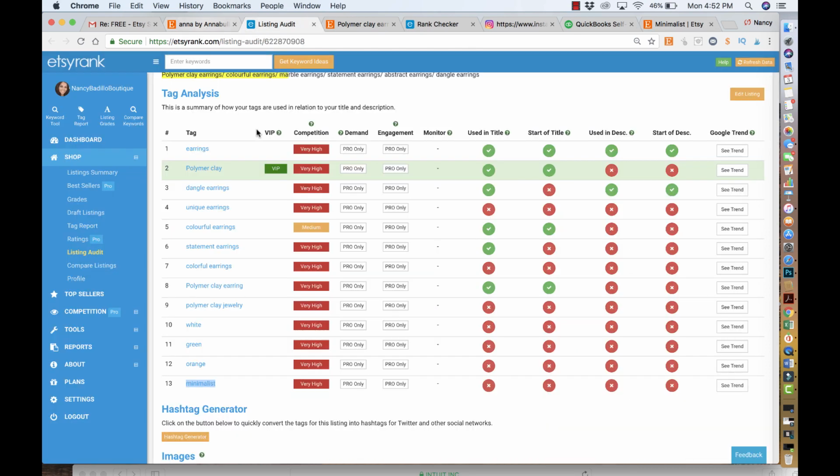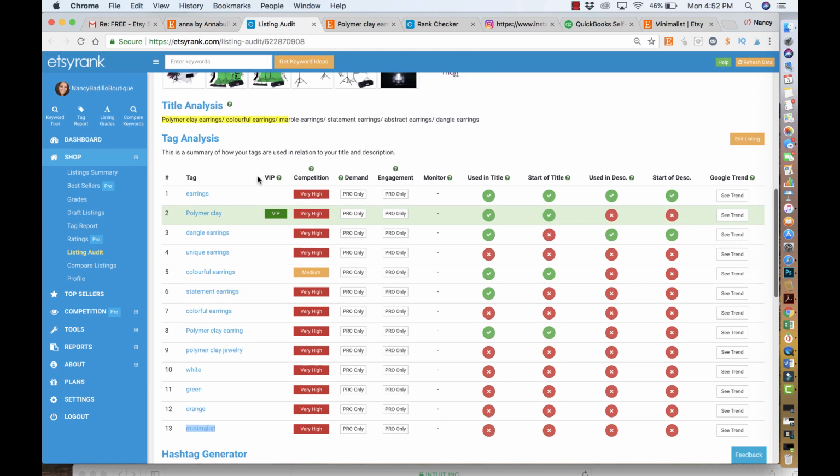I highly recommend taking the time to do the research, the grunt work, to find keywords that you could potentially rank for. You have orange, green, white. I mean, orange could be anything. It could be an orange shirt, orange underwear, an orange ball. It's so broad. So therefore, it's going to be really, really hard for you to rank organically.